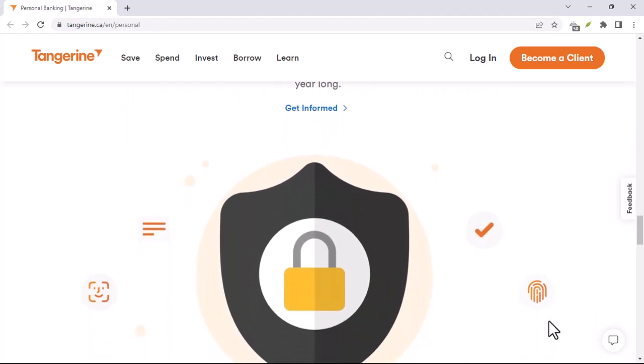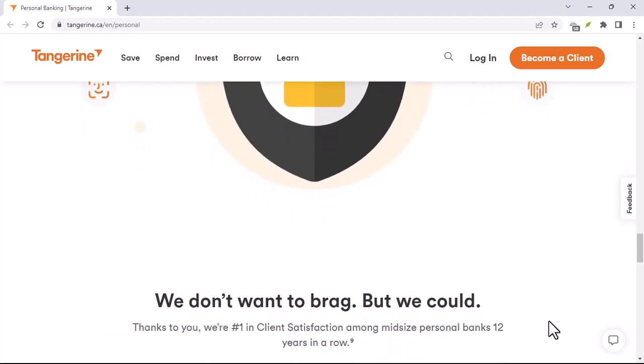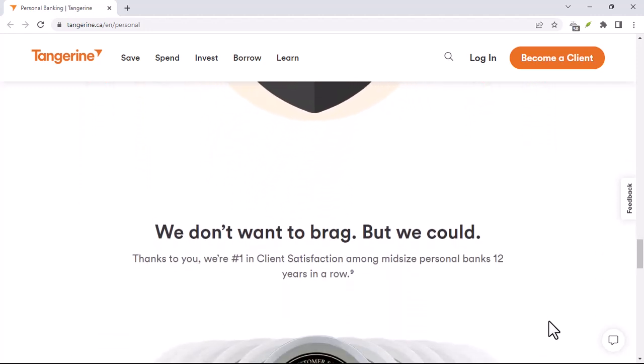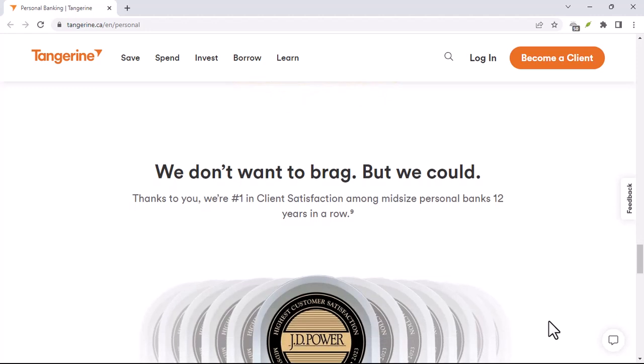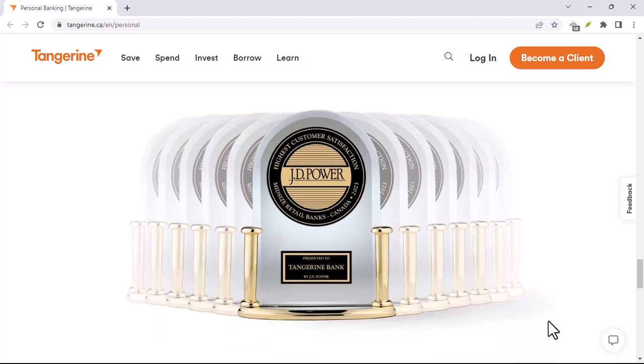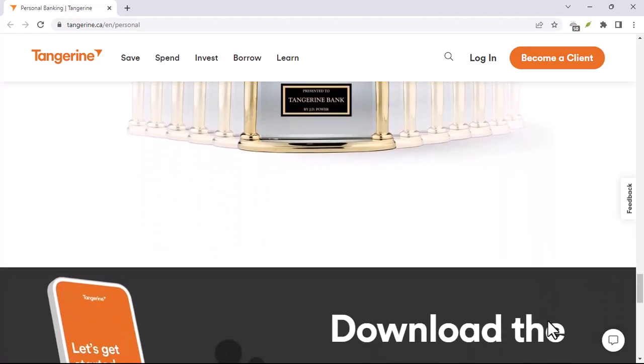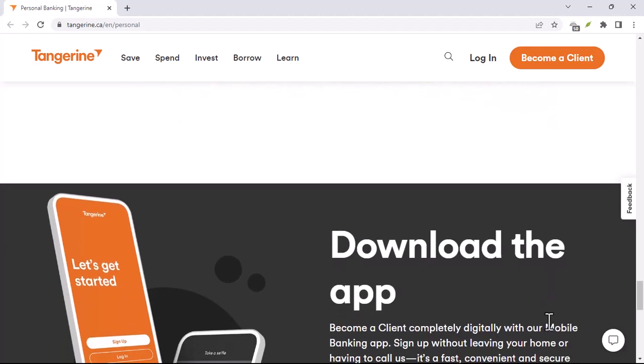Tangerine, on the other hand, is a popular online bank in Canada known for its innovative products and competitive rates. It's a great option for those who prefer the convenience of online banking and want to avoid the fees associated with traditional brick-and-mortar banks. The main question, does Tangerine accept bank drafts?